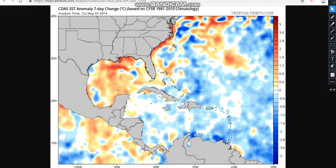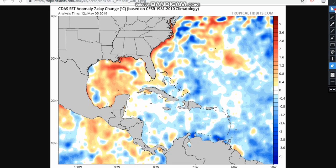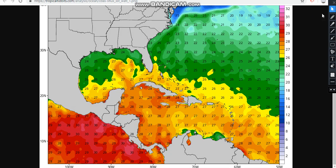So here we are, anomaly 7-day changes. From the Delaware coastline down through Jacksonville, down the southeast coast, the anomalies have been warming up again. Northern Gulf of Mexico, Central Gulf of Mexico, we've been heating up again as well. For sea surface temperatures, it's upper 50s to extreme low 60s up in the Chesapeake and the Delaware coastline. The Gulf Stream is definitely in the upper 70s. And once you head towards Florida, that's where you're going to start running into the 80s.